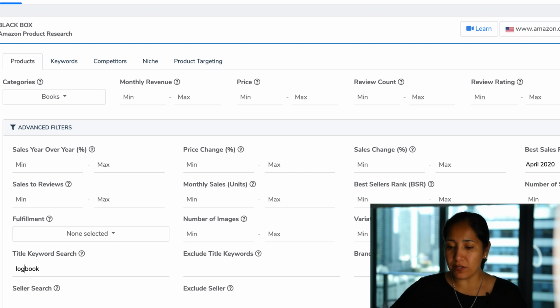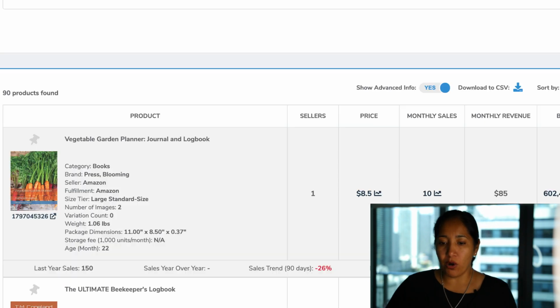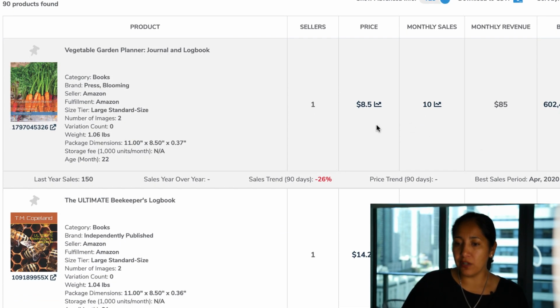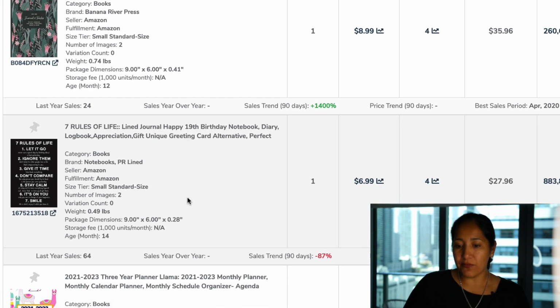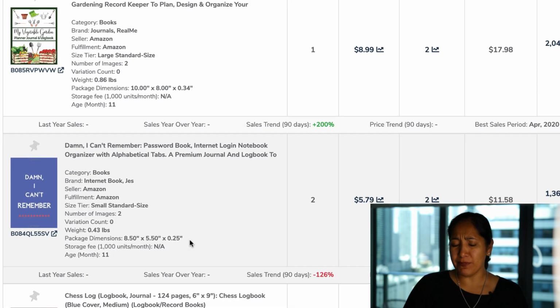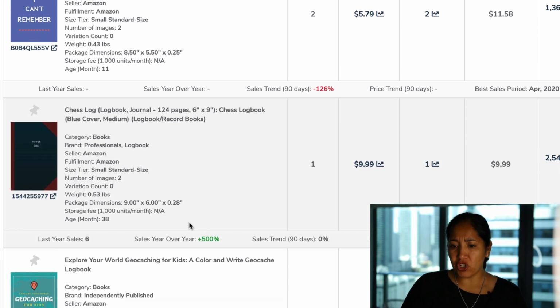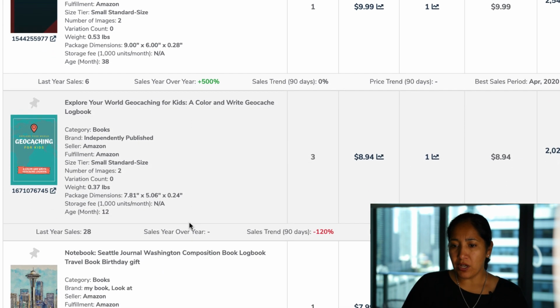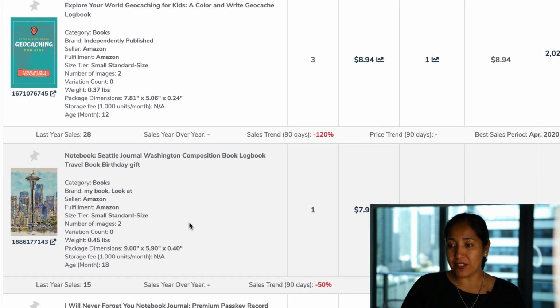We'll combine this once more and I'll show you the differences of what comes up, and then we'll call it a video. So you can just see to always be looking at different versions of the keyword. Here we have the vegetable garden planner journal and logbook, the ultimate bookkeeper's logbook, IBS logbook, the 7 Rules of Life book. And then we've got a 3-year planner. And again, another vegetable planner. So it seems like vegetable planners are all the rage. Again, another "can't remember" book, as well as a chess logbook and Explore Your World Geocaching for Kids. I have no idea what the hell that is. Geocaching, no clue, but it sold one book.